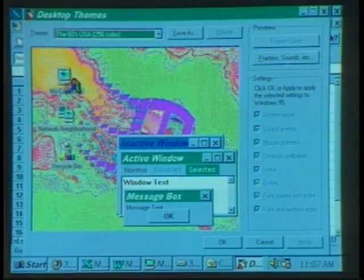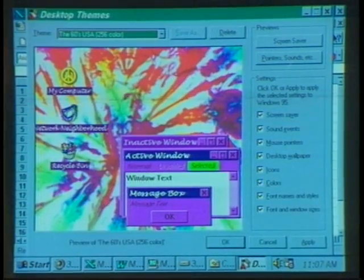Yep, and then what it'll do is change the background to something that looks like the 60s, and then we'll see new icons. I have a peace sign for my computer and beads for the Network Neighborhood, and all my sounds have changed as well.